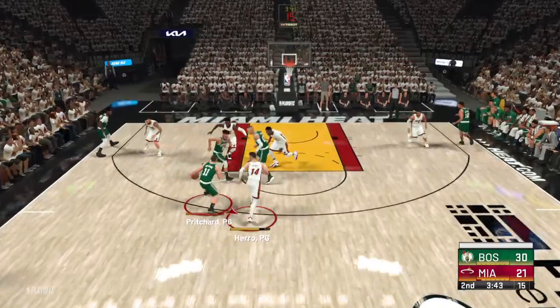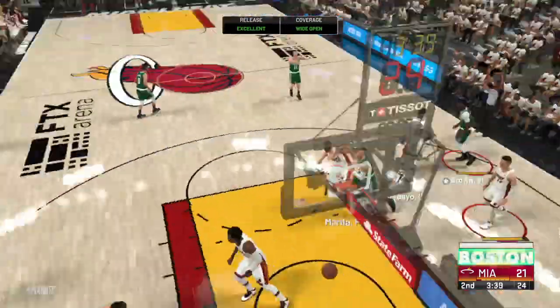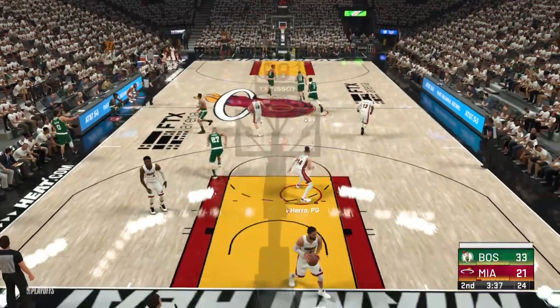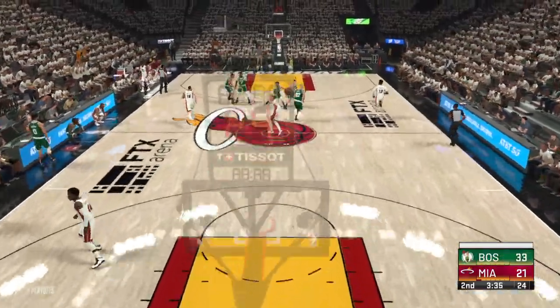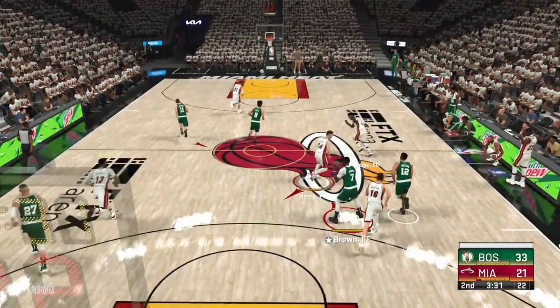Here's Pritchard. He's covered by Hero. Brown wide open. He fires. And again, Boston with the triple. Assists like that have typified their effort today. Terrific ball movement.